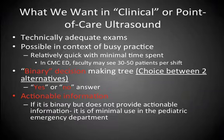Well, what do we mean by clinical or point-of-care ultrasound? What we mean by this is an ultrasound exam that is done at the patient's bedside, most often by the clinician in charge of the patient's care. We have to have enough skill to get a technically adequate exam. In other words, we need to be able to see clearly the image that we're trying to obtain, the anatomy, so that we can make an informed and correct decision based on a good quality image. This exam also has to be possible within the context of a busy practice.